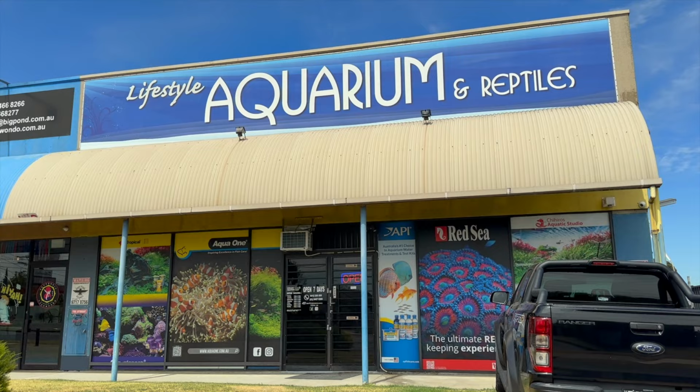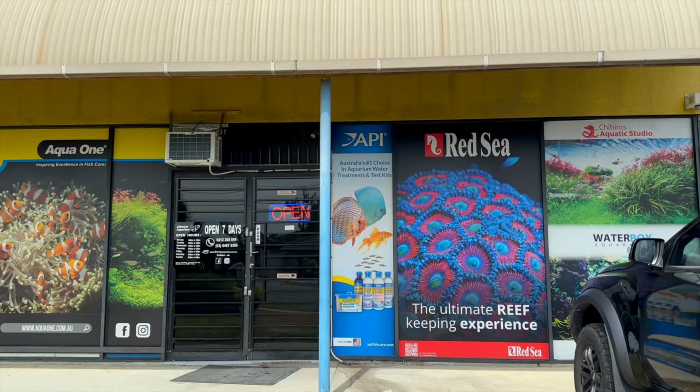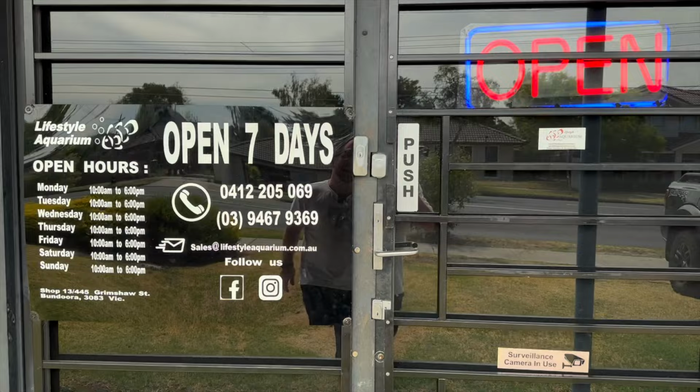All right, here we are, lifestyle aquariums and reptiles. This is Al's shop, whose beautiful home tank we saw last weekend. Please excuse the road noise, but I'm standing out on the highway here as the vehicles drive by, probably on their way to see Al's beautiful new display tank. I've been fortunate enough to put a microphone on the man and get him to take us through it, so let's head on in store and check it out.